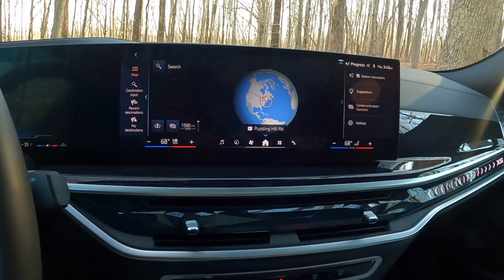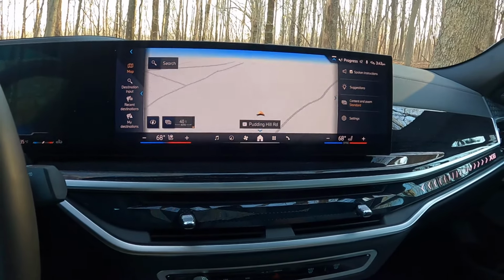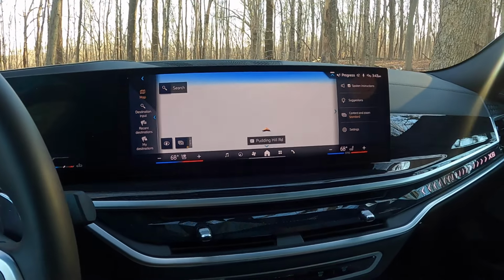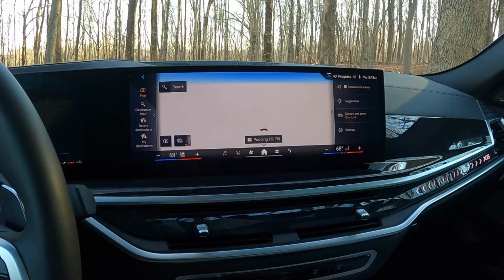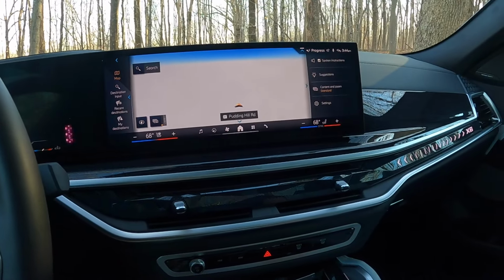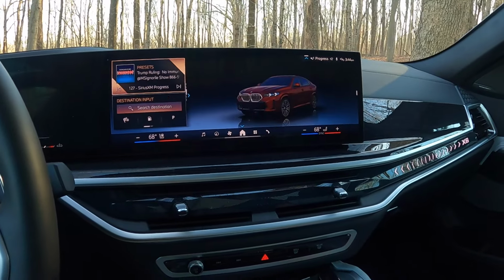Let's go satellite. We're a satellite now. Or you can zoom all the way down. Ooh, boy, it makes you dizzy, doesn't it? 3D display, very good high definition screens. As always, BMW has some of the best. But you navigate around using this, and I'm going to go to the home screen.